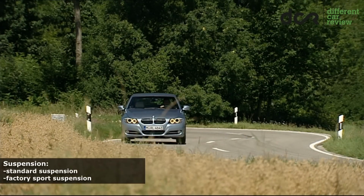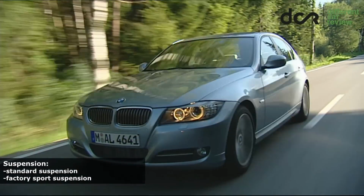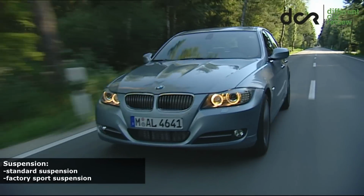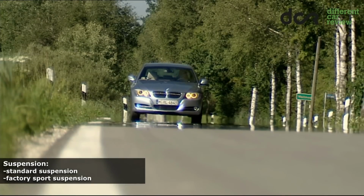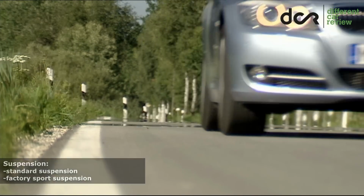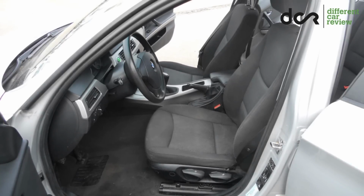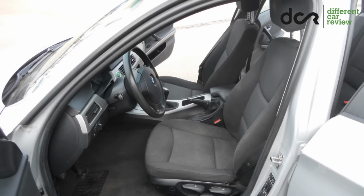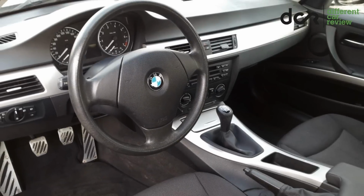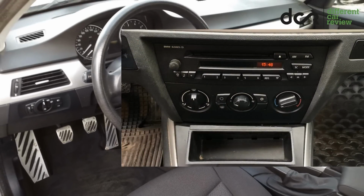This BMW was available with the regular standard suspension or with the factory sport suspension. Of course, you can expect great handling from this car, but the ride is not very comfortable, mainly with the sport suspension and with the run-flat tires. The standard equipment included, well, basically nothing special, including manually adjustable, not very comfortable front standard seats, plastic steering wheel, hopefully a radio, and the basic ugly air conditioning.